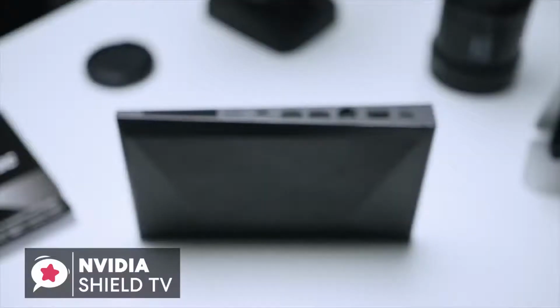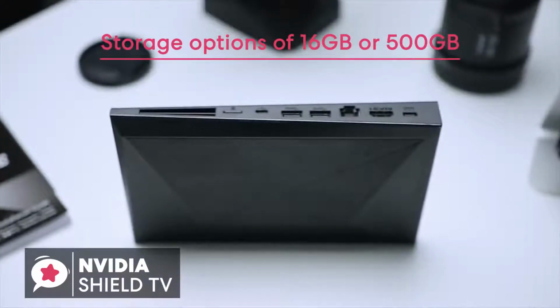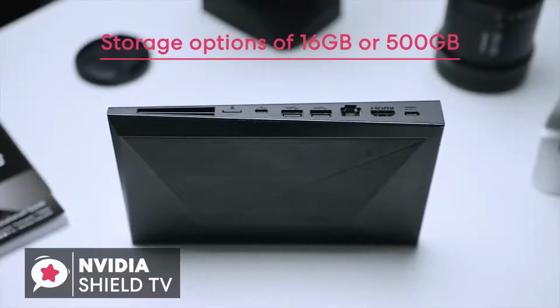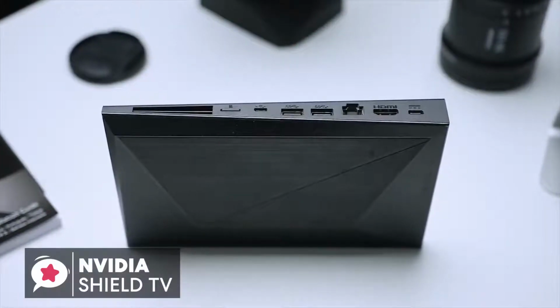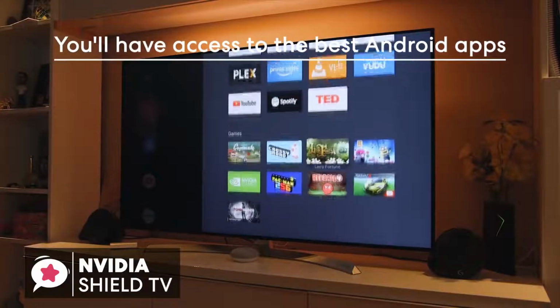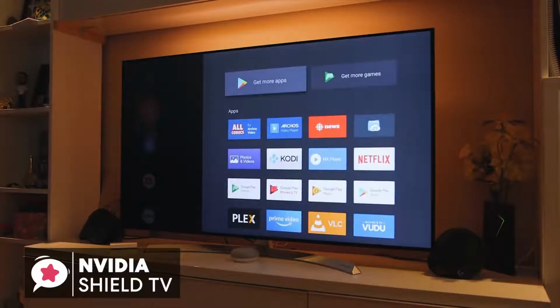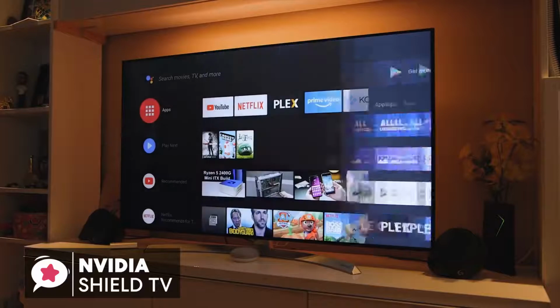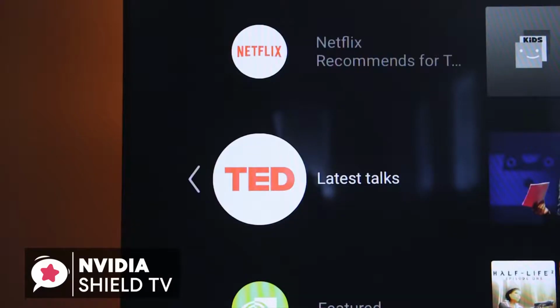When it comes to storage options, you can decide if you want to go with NVIDIA Shield TV's 16 GB model or the larger NVIDIA Pro 500 GB. It will depend on how you consume media. Additionally, you'll be able to access the best Android apps, which includes all the most popular services like YouTube, Netflix, Hulu, Amazon Prime, Spotify, etc., along with media streaming platforms like Kodi and Plex for those who have their media collections they want to enjoy.